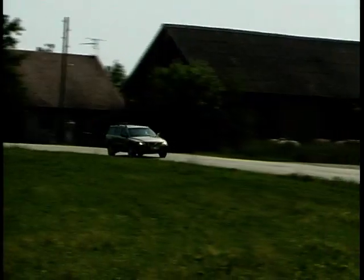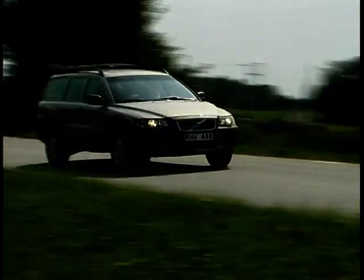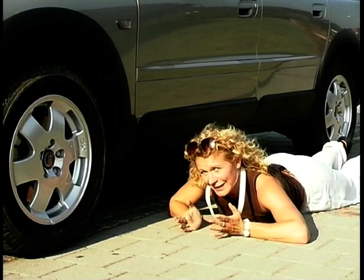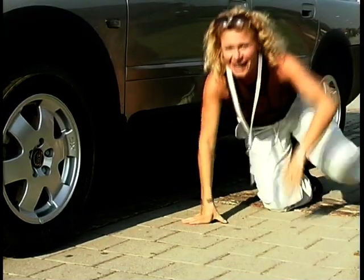The new Volvo Cross Country starts at just under 29k on the road, and it's based on the same platform as the V70 estate. The ground clearance is 20.9 centimetres. Who'd have thought it? That is 1 millimetre more than the Cherokee and 1 millimetre less than the Discovery. And who'd have guessed it? Those few millimetres making all the difference. And us girls should know.